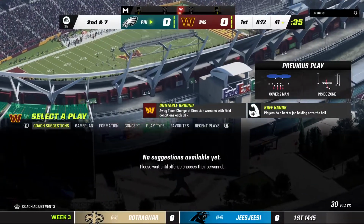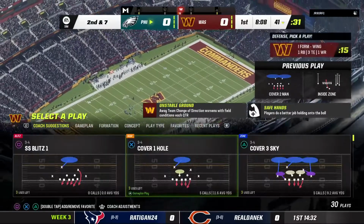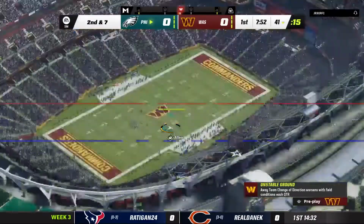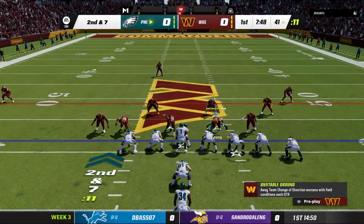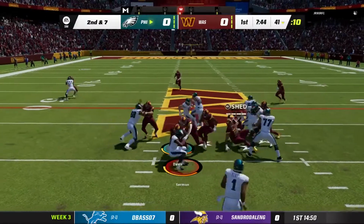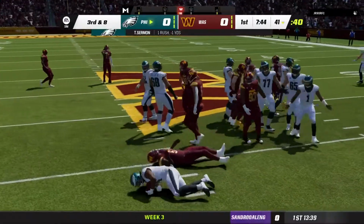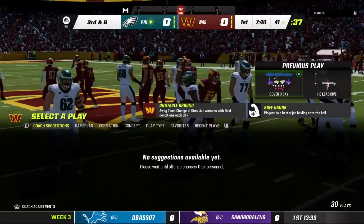Second down. Well, this defense for the Commanders very strong last week as they helped their squad improve to 2-0 on the young season. And one of the key things you always look for when you're evaluating a defense is how opportunistic are they? How many takeaways do they get per game? And how about last week's game? That number, 6. Absolutely phenomenal performance.